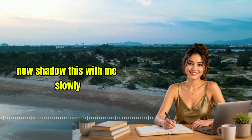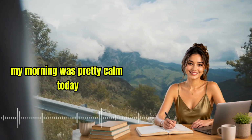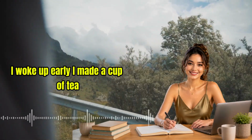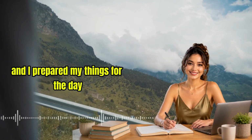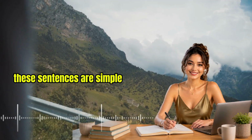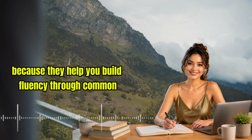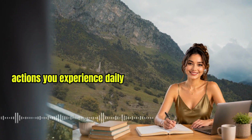Now shadow this with me, slowly, naturally. My morning was pretty calm today. I woke up early. I made a cup of tea. I checked my messages, and I prepared my things for the day. These sentences are simple but extremely useful because they help you build fluency through common actions you experience daily.